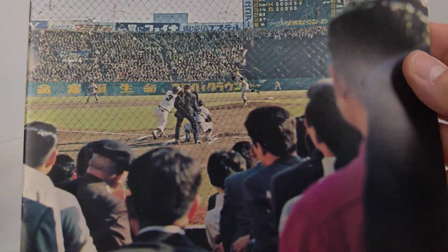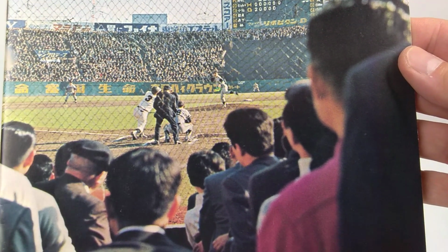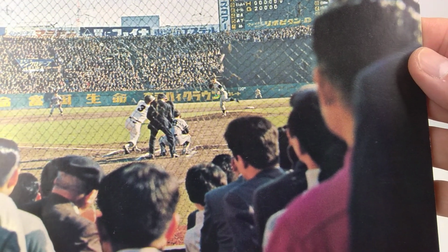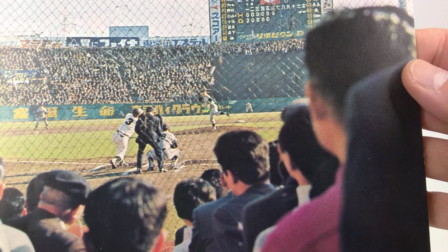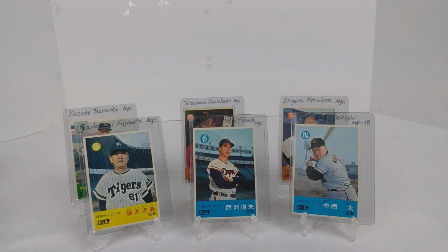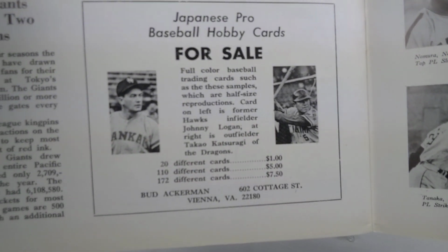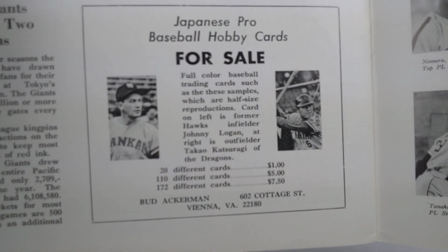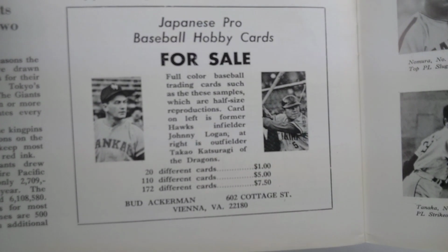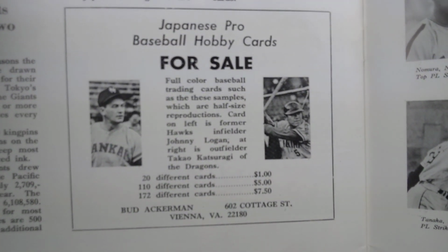It's all in English, and it was for Americans in Japan. That picture he took at the 1966 Japan Series, Shigeo Nagashima batting for the Giants against the Hawks. And it also contains an ad for the cards that he and Bud had been involved with bringing back. Here you go. And see, that's Bud's address in Virginia. Those are 2 of the 1964s that Mel actually got, and he had sent them, and Bud was handling the sales in the U.S.